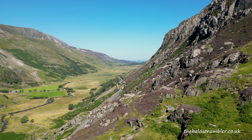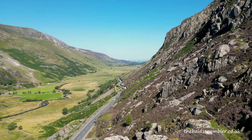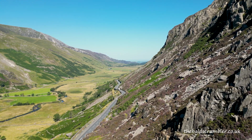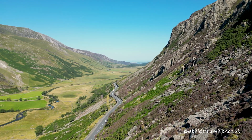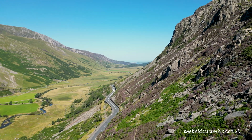So once you've done under there, if you make your way up the well-worn path which runs parallel but rises above the A5, you will soon see two pinnacles on your right hand side, and you can make your way up to these pinnacles via several different lines. Some of the routes up here have lots of loose stones and loose heather and all sorts, so do take extra care making your way up.